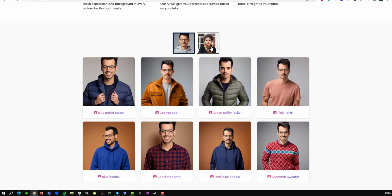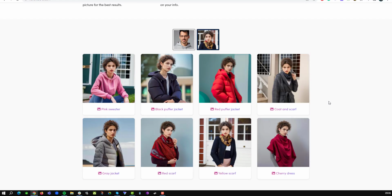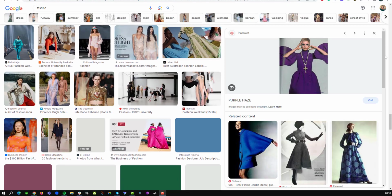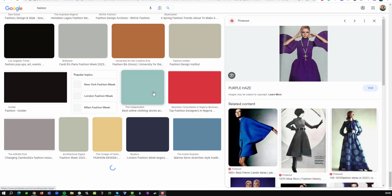Once you've set your preferences, you'll start receiving weekly recommendations directly into your inbox. Imagine waking up every Monday to a personalized fashion guide for the entire week. Wardrobe AI algorithms consider the current trends, your style preferences, and even the weather in your location to curate outfits that are not only fashionable but also practical for your day-to-day activities.